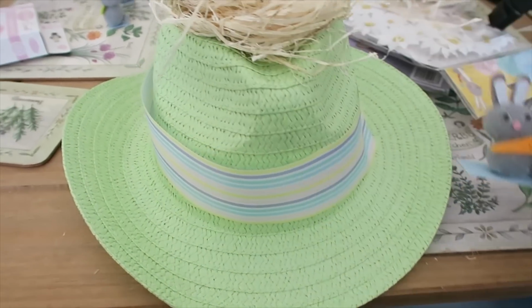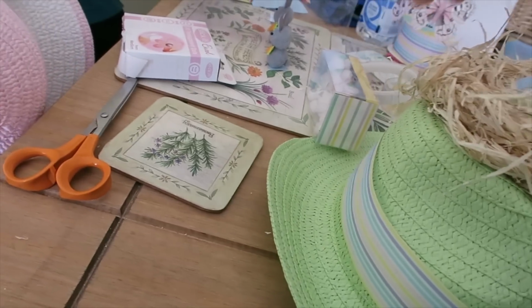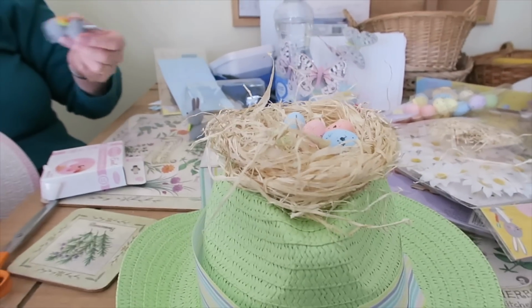I've got a couple of little bunnies that might be going on there. I've got loads of flowers. There's some chicks here as well. Did you see the chicks? Oh, I didn't see the chicks.